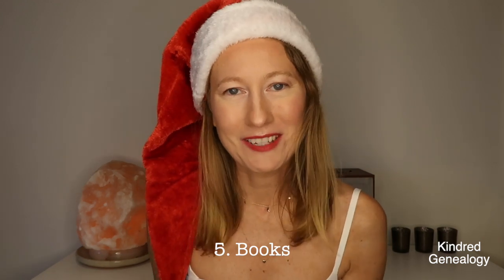Okay, number five, books. Of course, books are always a fantastic gift, and there are loads on genealogy, so you've got heaps to choose from. One that I would recommend is Blaine Bettinger's book, The Guide to DNA Testing and Genetic Genealogy. The second edition came out just this year, and it's fantastic. It's so helpful to anyone who's interested in DNA and DNA to do with genealogy. I found that it was written in a very easy to read, digestible kind of way, so I think pretty much anyone could make use of it if they're interested in learning more about DNA.